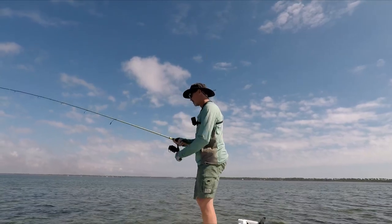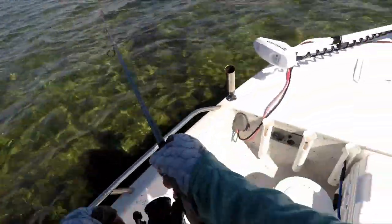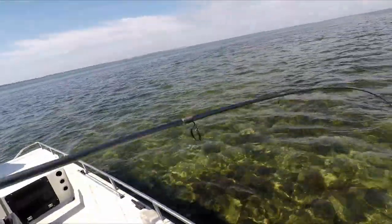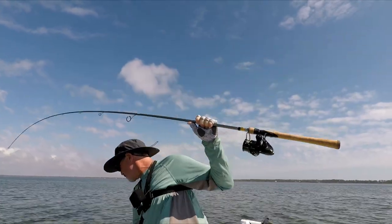Ooh, a flounder. Wow, I think he's a keeper. Where is he? The bottom, of course. Oh yeah, he's a keeper. Oh, get him up, get him up. Look at that.